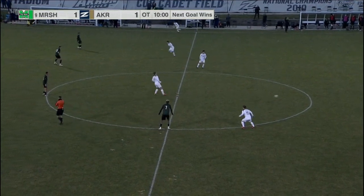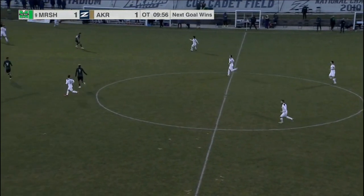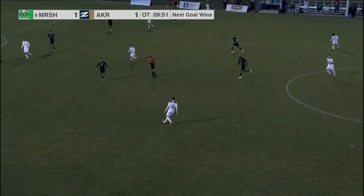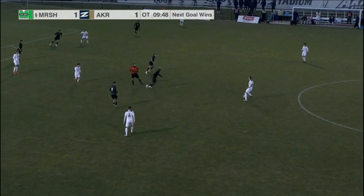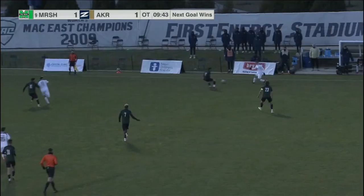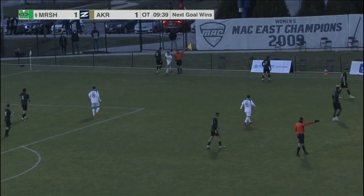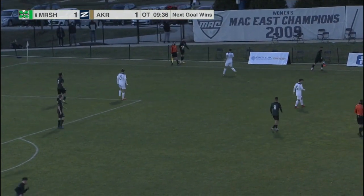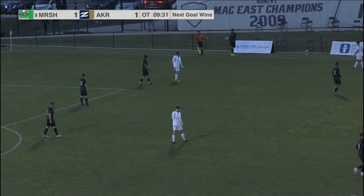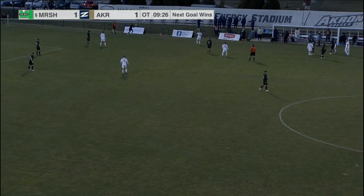So this is the first of potentially 2 10-minute overtime periods. The Zips will begin this with possession. Byros, Milanesa eating up some space on that left side. There's Cruz. Will Jackson checks back in for the Zips. It goes out of play. Throw-in coming for the Thundering Herd, and taking that throw-in will be Gabriel Alves.